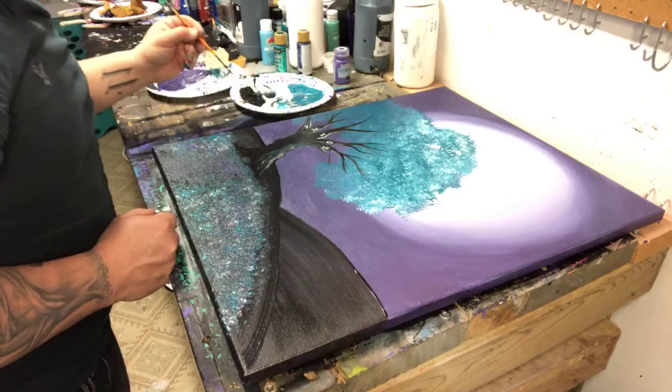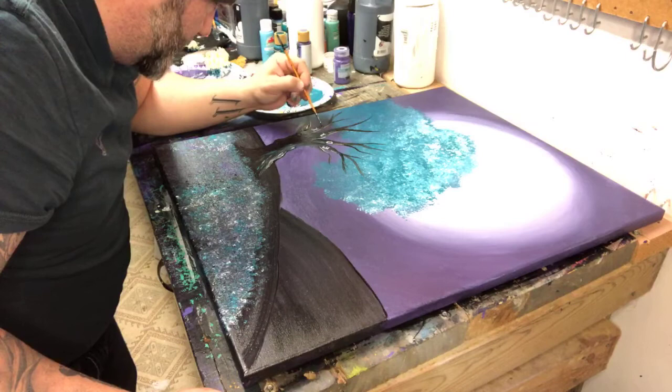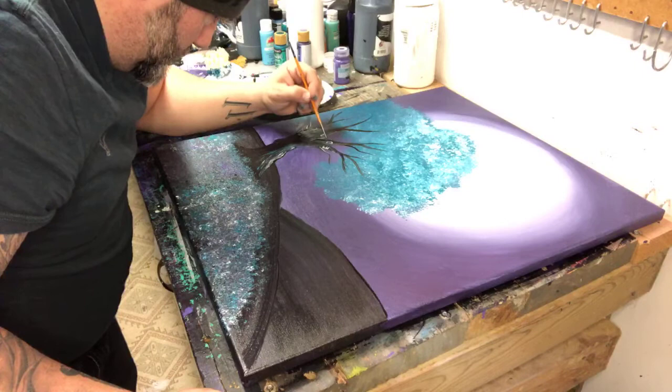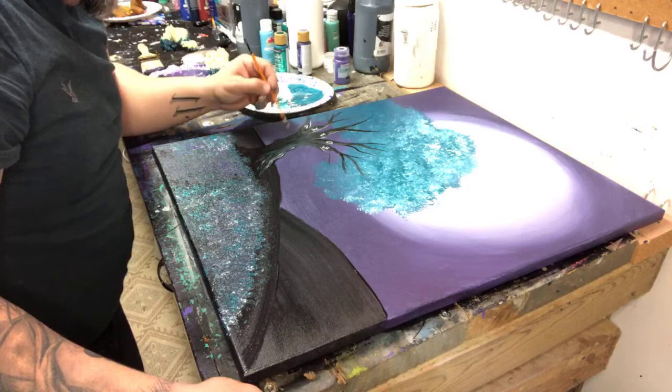I think we're getting pretty darn close to being done with this. I just want to blend a little bit of these highlights so they're not so in your face bright. I like it when we got a little bit of some color left on your brush and it works out just right.